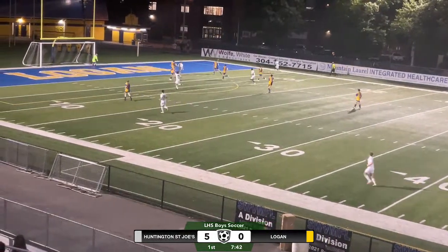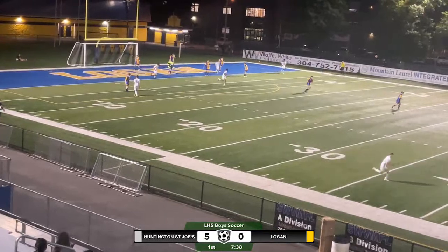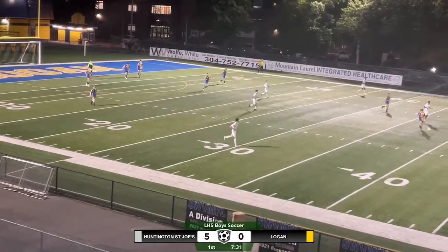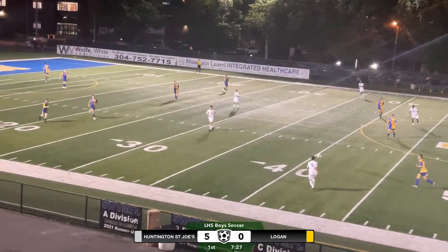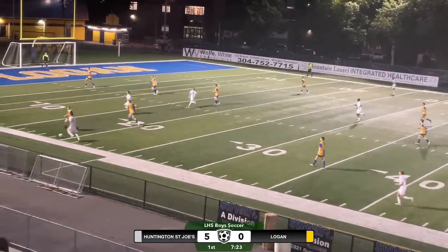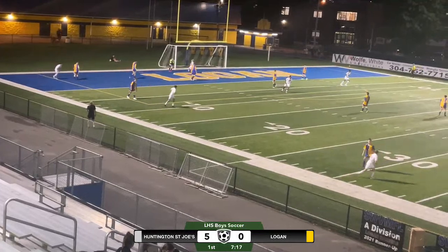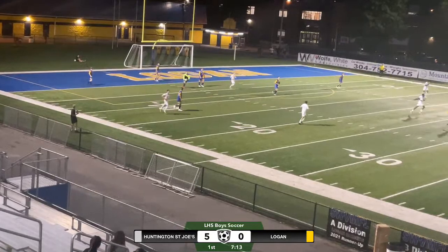St. Joe's got another opportunity here for a cross. And McNeely with another save. Neal. Wolford passes over Ransom. Ransom just had it just a little bit out of his range. Number 5 has it for Huntington St. Joe. Crosses it. And crosses it a little too light. And McNeely with another save.